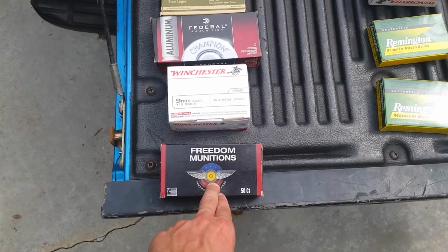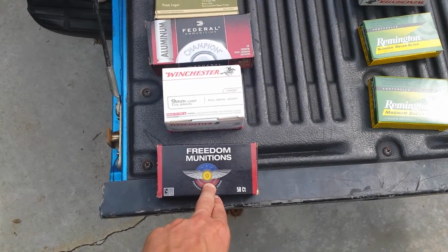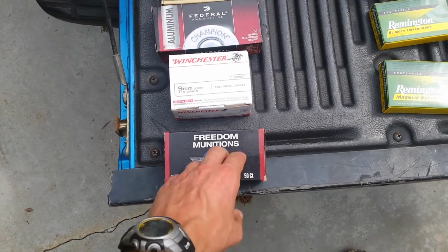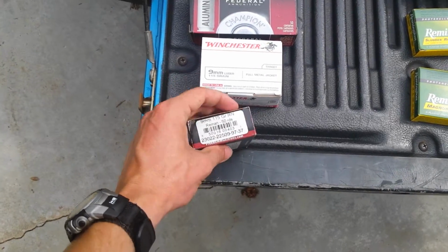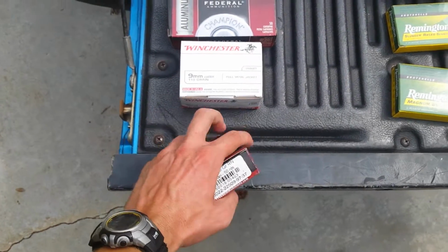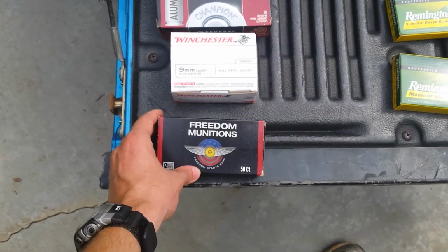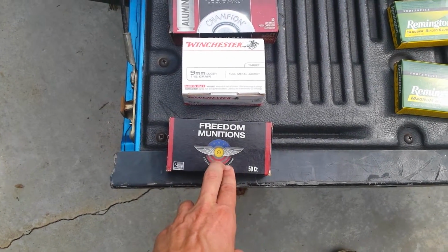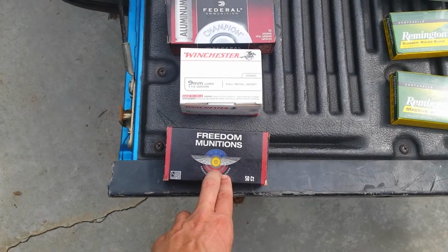I mean, no jams at all. Didn't have to do any tap racks, none of that. This stuff works perfectly, and you can get these off of Freedom Ammunitions for fairly cheap. I believe I got this box for like, the box is 250 for $50.